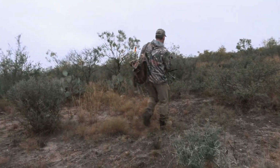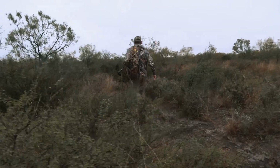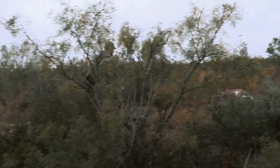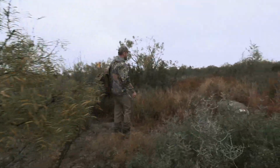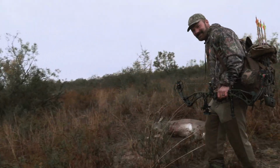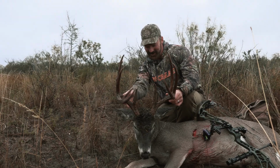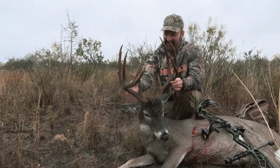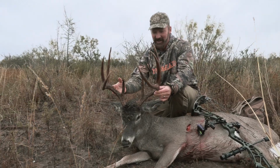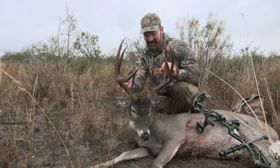Oh, I see him. I see him. Oh, he looks good. Oh, he is tall. Chocolate horn. Look at that. Is he beautiful or what? Narrow but super tall. Chocolate horns. Look at the color. The South Texas cape.